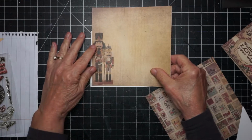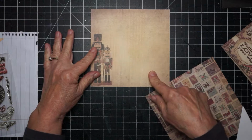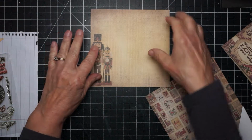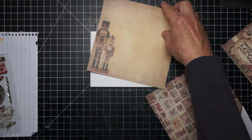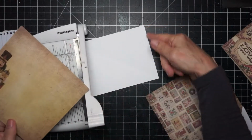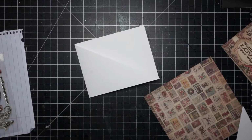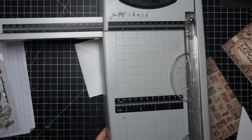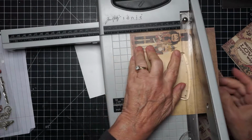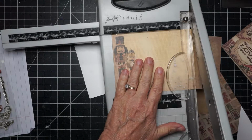One thing you can do, I'm going to show you another way when you have two-sided paper. It's a whole other card, but we're going to go ahead and cut this down to, I think I can use my little whacker now. We're going to cut it down to the 4 1/4. Well, no, I don't want to use my little whacker because he's not quite a big enough whacker. We're going to cut it down to 4 1/4 tall, being careful not to cut off the nutcracker's head, and then 5 1/2 wide.